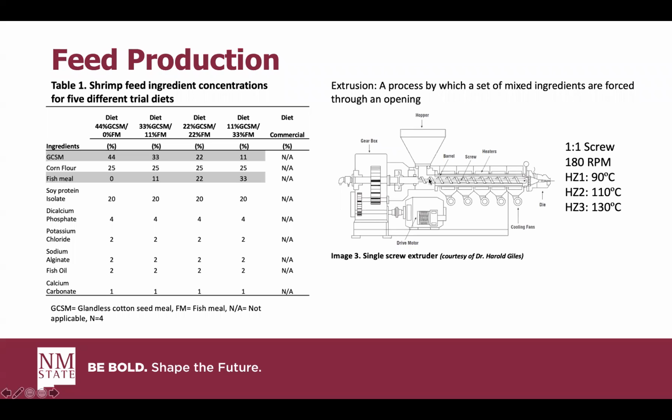We had the screw rotating at 180 revolutions per minute. We had HZ1 set at 90, where HZ stands for hot zone 1, 2, and 3. So as you guys can see, these go in an incrementing level from 90 to 110 to 130. So hot zone 1, so you guys can get an idea, is let's call this a heat zone, right? So it would be heat zone 1, and then in the middle, it would be heat zone 2, and then at the end, it would be heat zone 3.